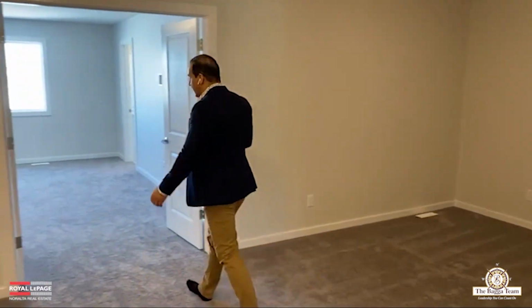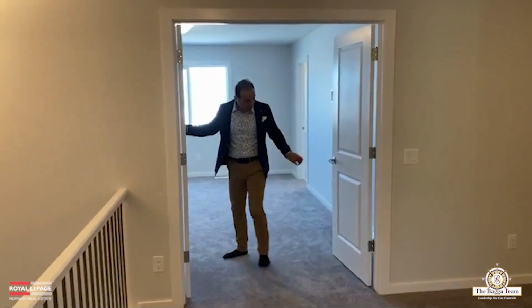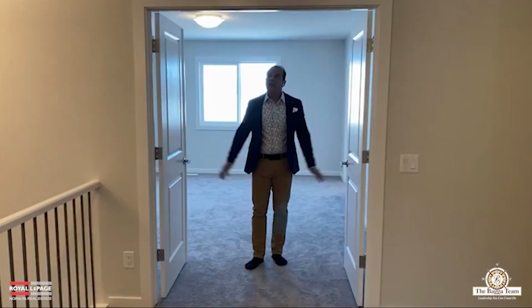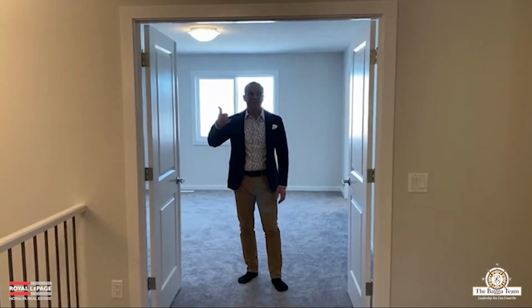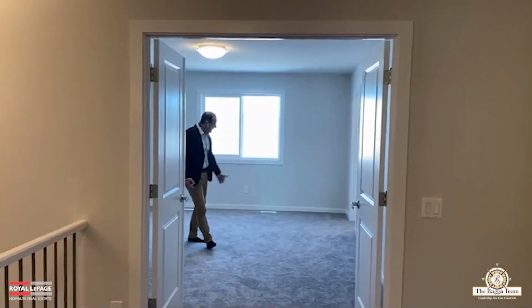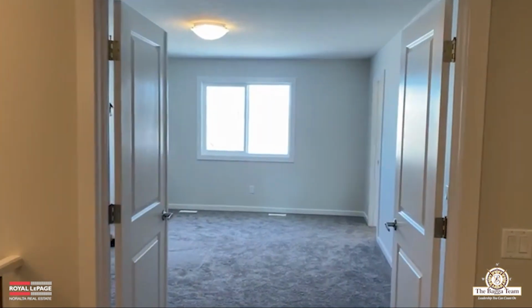Come on to this side. Now I'm going to show you the main primary bedroom. The primary bedroom does have double doors, which is very handy. I love that you have a California knock-on texture ceiling. And as soon as you come inside, the size of the master bedroom is massive.